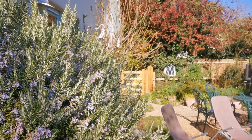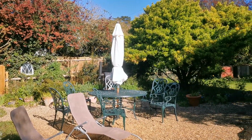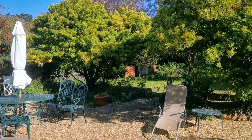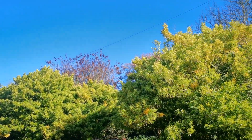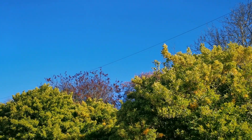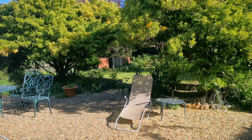So let's have a walk round the cottage garden here and show you what's doing well this time of year. We're still very early on in spring for England, but we're experiencing some really unseasonable warm blue sky weather, as you can see. Just look at that, absolutely gorgeous. So let me walk you around and show you the highlights of the flowering garden here at Gardeners Cottage.